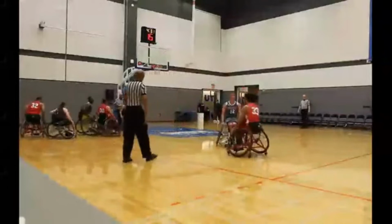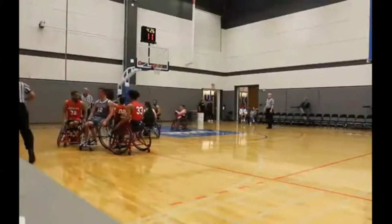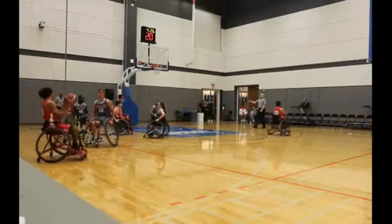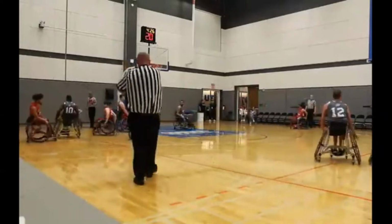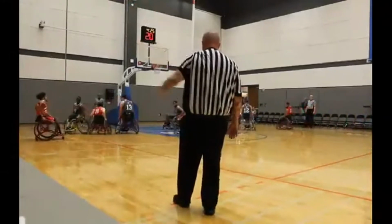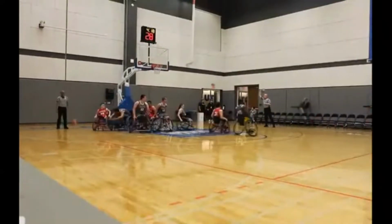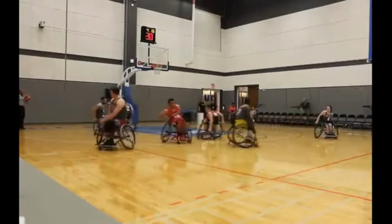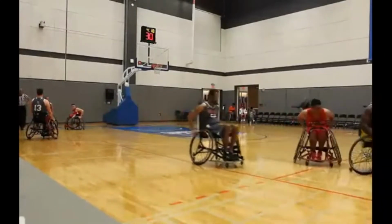Now, number 33 for Penn has the ball at the top of the key. Don't leave him. 52 White just fouled. Hold on him, so Penn will take the ball out again. Double zero for Penn takes the shot off the glass. Rebound Nebraska. And it looks like we have number 25 for Penn just committed a foul. It is Nebraska ball.